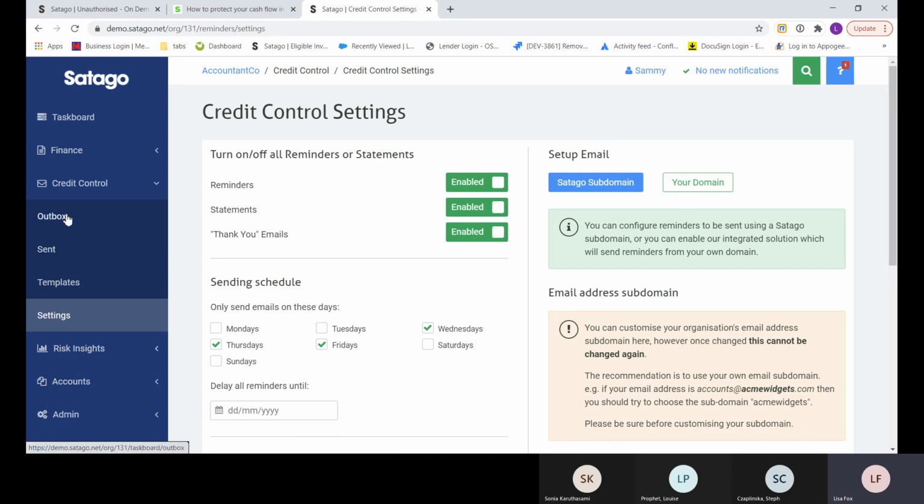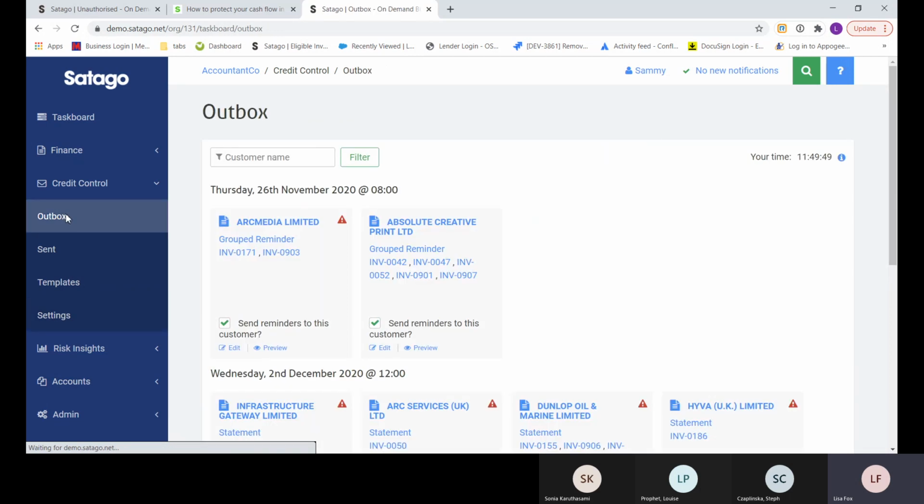There is also an outbox and a sent box on the platform. The outbox will give you the ability to check what messages are due to go out. It will allow you to edit them, preview or delete. So you have full control of the system.